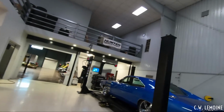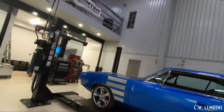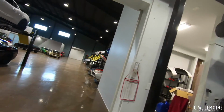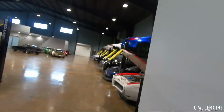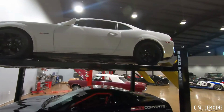So this is our alignment machine. We'll eventually do that, and then unalign it and put it back to stock. In this area we do car storage, auto storage. As you can see, we have the lifts here, so we can put more cars.